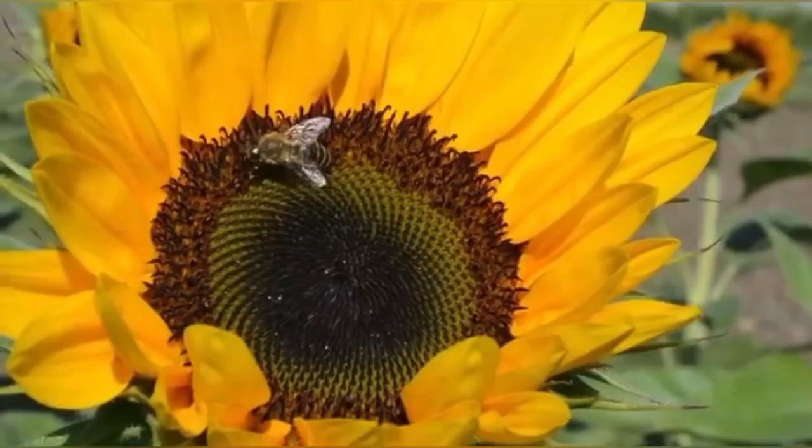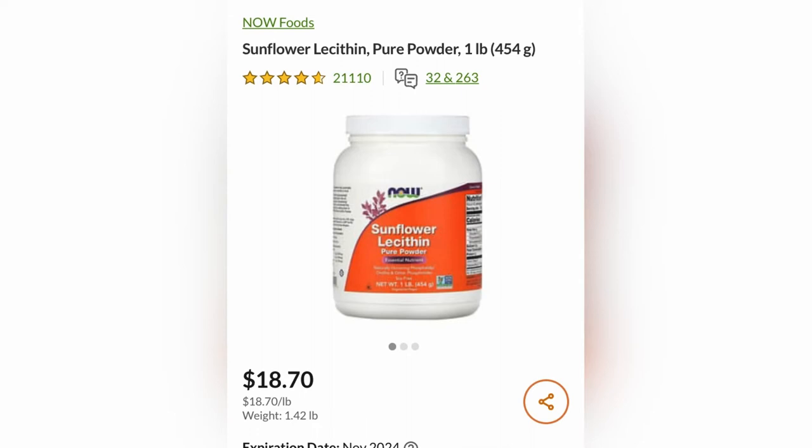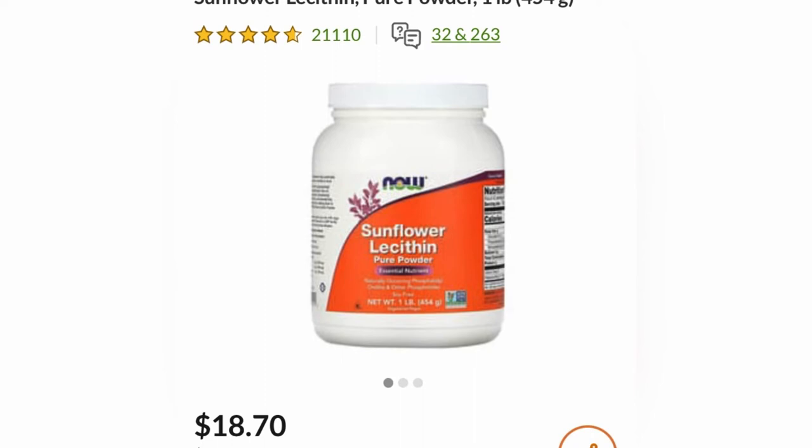Sunflower lecithin from Now Foods is also in 3rd place. This lecithin is in the form of granules. Now Foods has been around since 1968 and over the years has become one of the leaders in the supplement industry. The factory area covers 209,000 square feet.